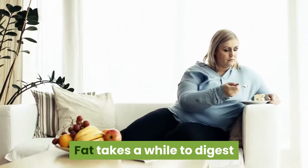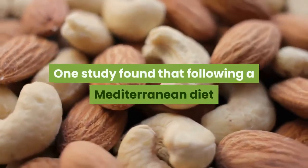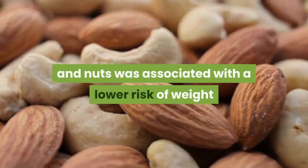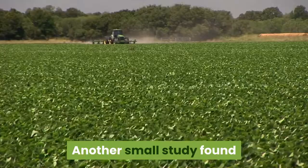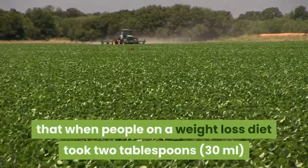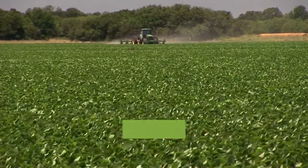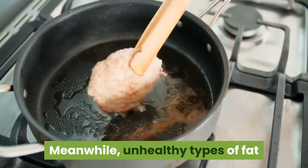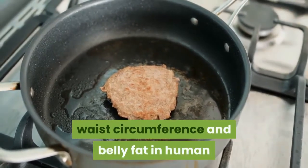Fat takes a while to digest and can help slow the emptying of the stomach, which can reduce appetite and hunger. One study found that following a Mediterranean diet rich in healthy fats from olive oil and nuts was associated with a lower risk of weight gain compared to a low-fat diet. Another small study found that when people on a weight loss diet took 2 tablespoons, 30 milliliters, of coconut oil daily, they lost more belly fat than those who were given soybean oil. Meanwhile, unhealthy types of fat like trans fats have been shown to increase body fat, waist circumference and belly fat in human and animal studies.